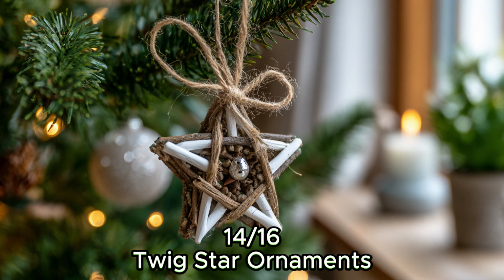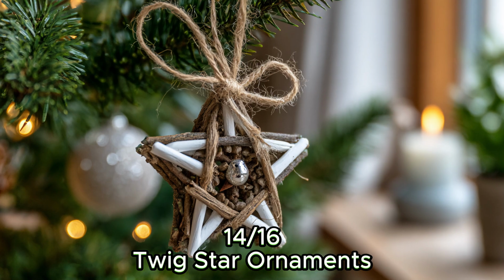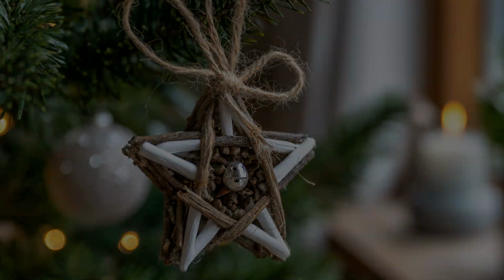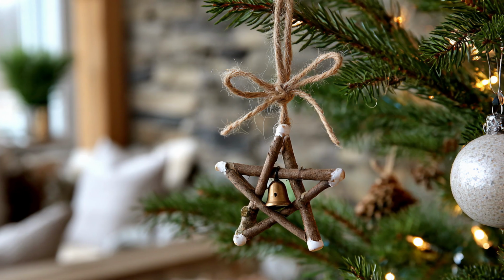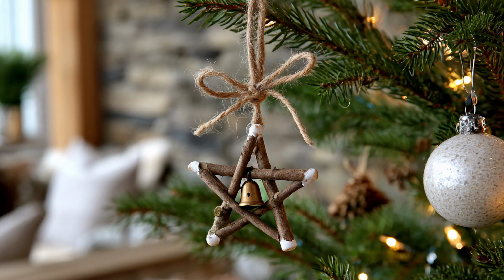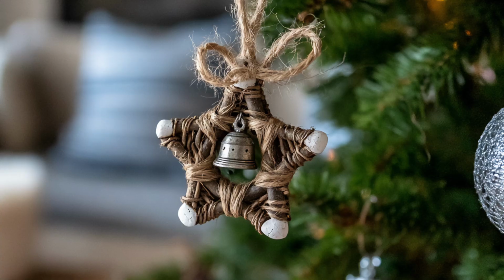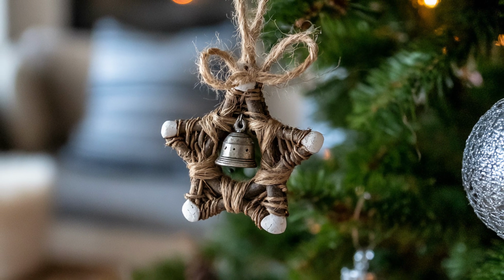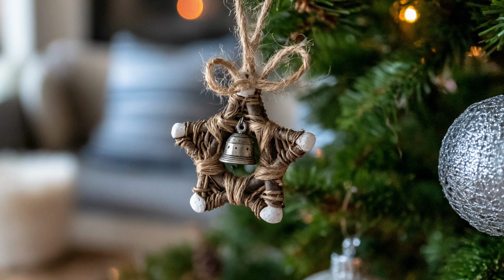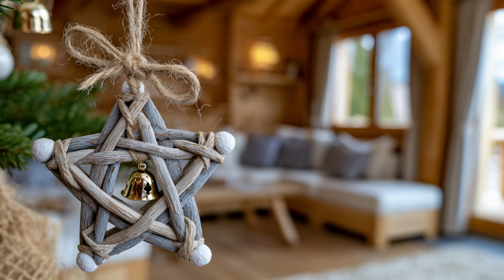Idea number 14. Twig star ornaments. Craft delicate star-shaped ornaments using small twigs or branches gathered from your yard. Bind the twigs into star shapes with twine or floral wire, keeping them small enough to hang on a tree or garland. Paint the tips with white or gold for a snowy, festive touch, or leave them natural for a rustic look. Hang them with jute string and add a tiny bell or bead for whimsy.